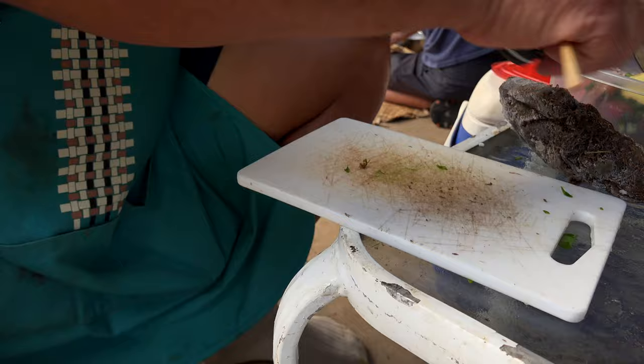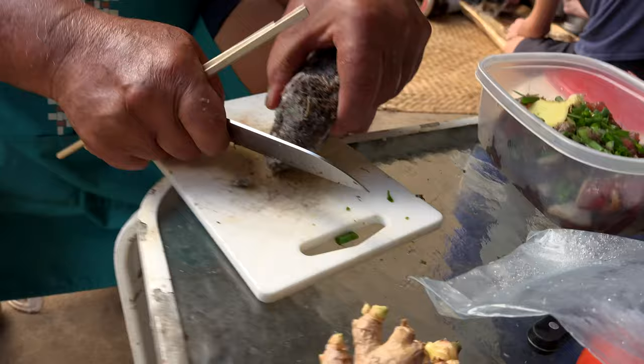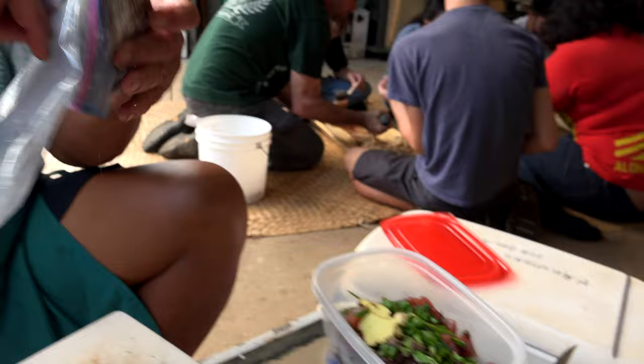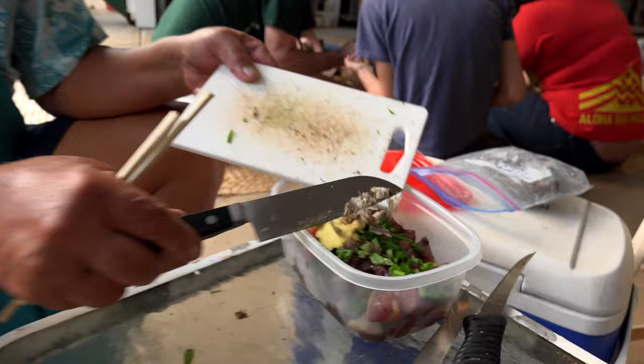Slow down. I don't use them to fill up. I just use them for the flavor. Oh yeah, put that down. Just sit down. This is frozen. Okay, this is the cheap man style of making. So you put this inside with the limu.